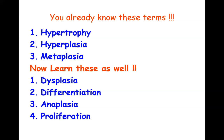Histology should not have taught you this. This is good to know. All right, but hello. So let's talk about this MALToma.